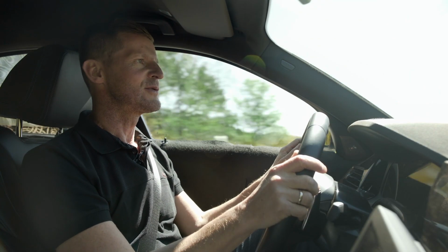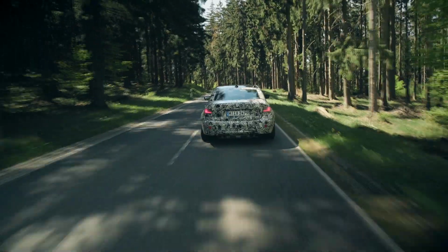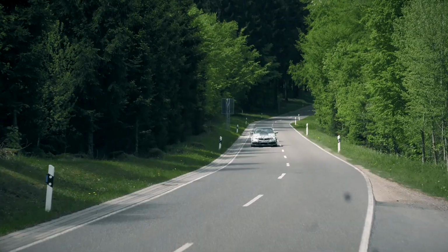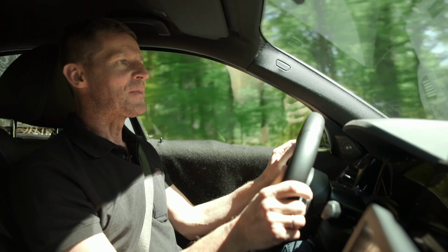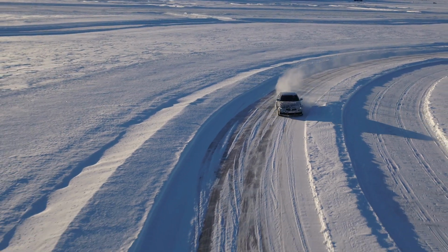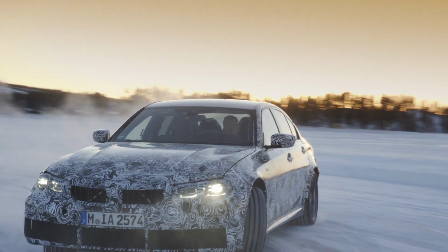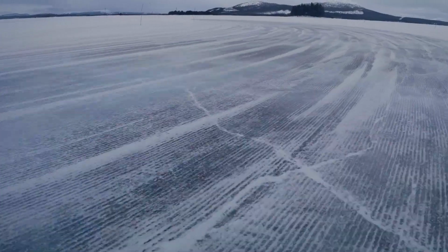With the stabilization control system, we want to allow the driver to gradually take the vehicle to the limit and then give them the performance that allows them to keep it there. This is the first time that we're offering MX drive in the BMW M3. The system supports low friction conditions such as snow and ice, especially when cornering dynamically. We have a friction coefficient meter on board, enabling the vehicle to sense the level of friction between the road surface and the tires.